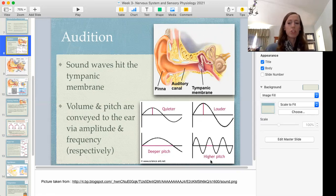Okay. So all these sound waves are detected by our outer ear. Okay, so the outer ear includes the pinna, which is the outer portion of our ear here. And then the sound waves are amplified as they move into the auditory canal. So all of that information is sort of funneled in there. And so we can amplify the noise.